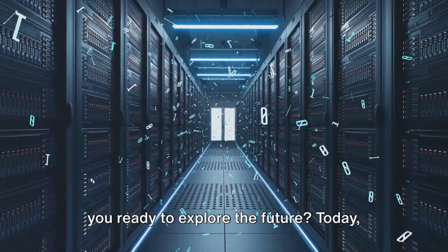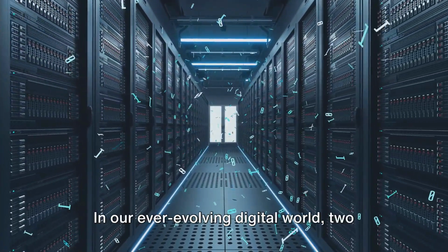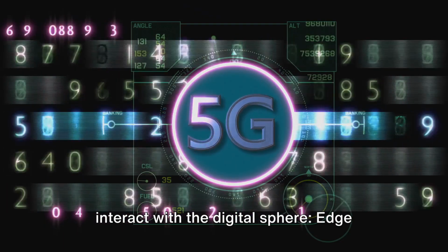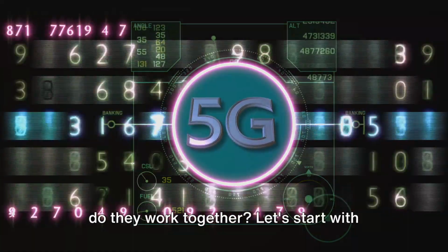Are you ready to explore the future? Today we're talking about how edge computing supports 5G networks. In our ever-evolving digital world, two technologies are reshaping the way we interact with the digital sphere: edge computing and 5G. But what are these technologies and how do they work together?